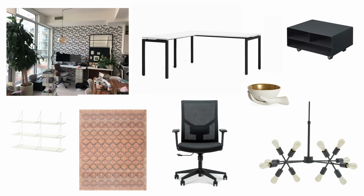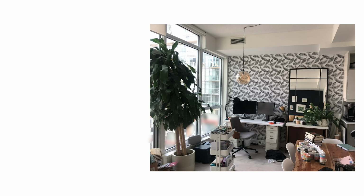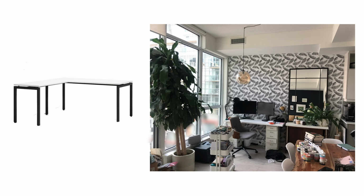I definitely think I need to get her a new desk. I really want to maximize that wall of window because I can't put anything up on that wall. I'm thinking of getting her an L-shaped desk so we maximize all the surface space we possibly can. And I also think it's gonna help create a nook feel.